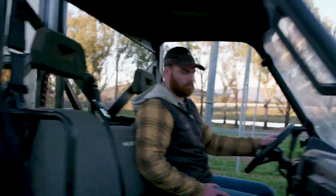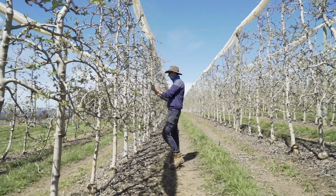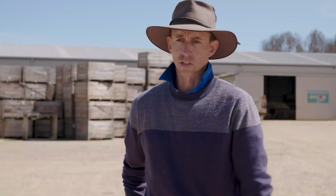There's definitely a benefit in the technology. You know, it's something that we haven't had before. At the moment, it's walking through the block and having a look at the trees, whereas this will tell you exactly what's going on at the different stages and the variation within the block. That's the biggest thing that we find value in, is picking up the variation and being able to deal with it.